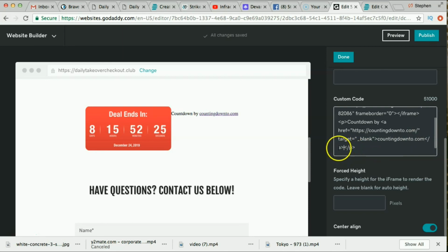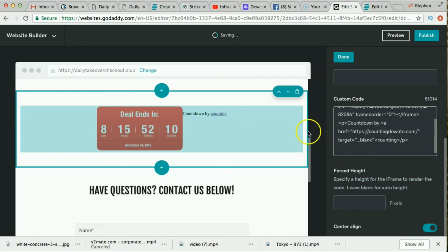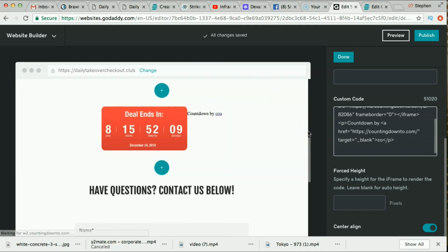You see the letter A, and you see the arrow pointing to the right. You want to click in between these two arrows, this arrow and this arrow, and you want to delete where it says counting down 2. And you see how it's starting to disappear right here? You don't want your timer to say counting down 2.